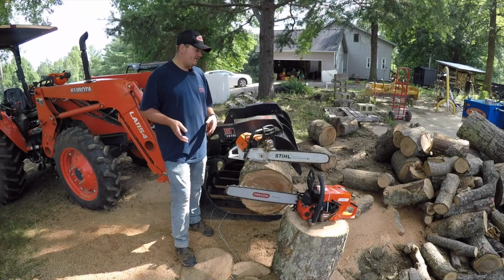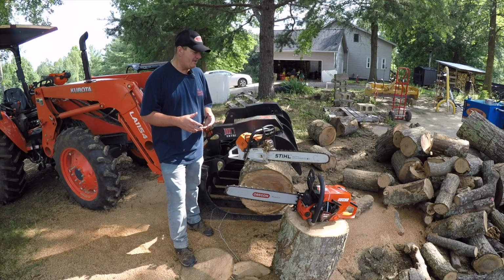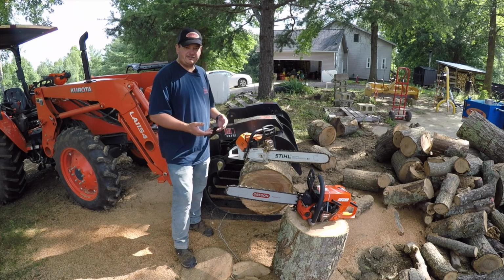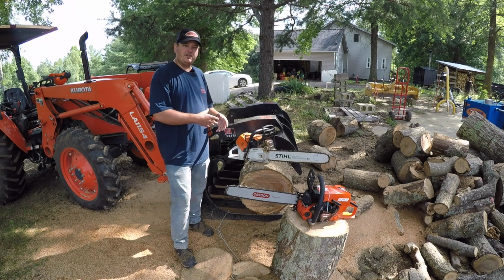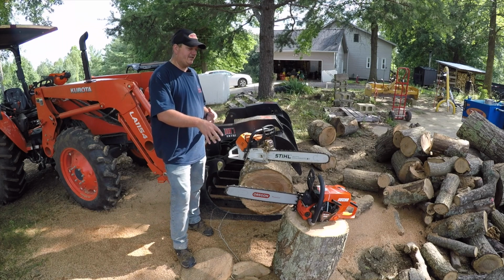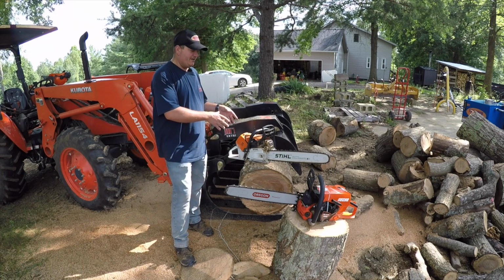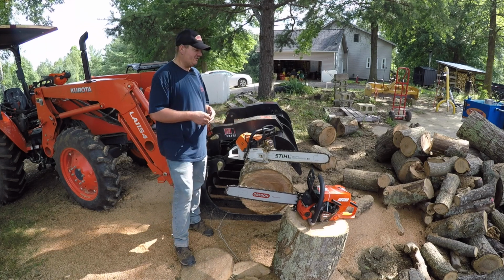So there you have it. A comparison. You know what? I really don't want to call this a comparison because it's really not. A comparison would be an 80cc saw versus an 80cc saw. But it seems like at the time that these were being released, they were two of the most anticipated saws coming out. The 7310 is Echo's biggest chainsaw, and the Stihl MS500i being the fuel injected, you know, a 79.2cc saw.